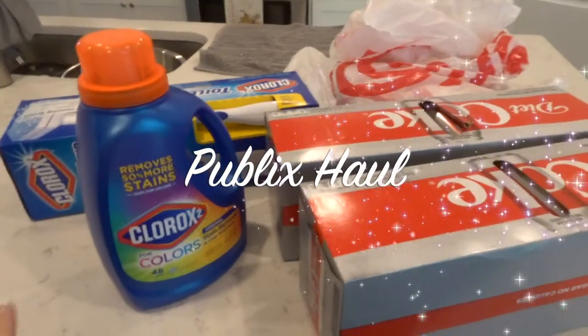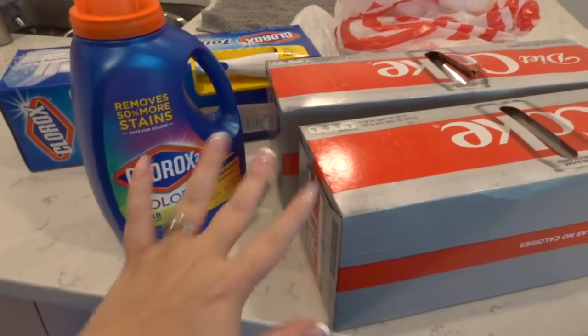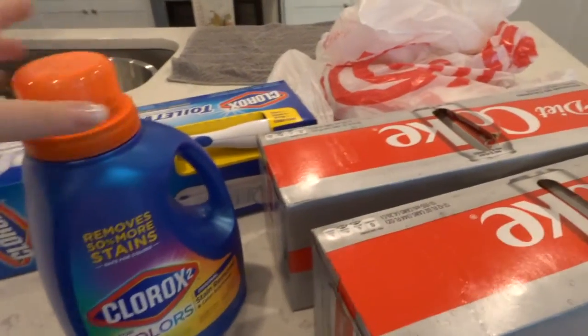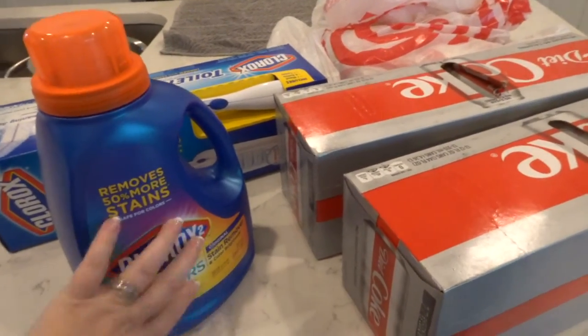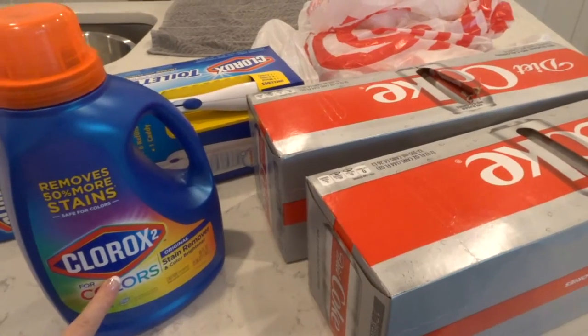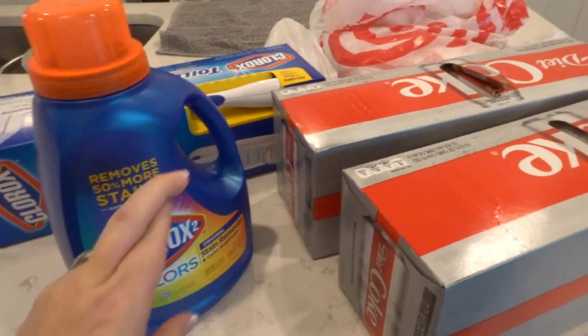Random Publix stuff still out from yesterday. On my way home, I went and got my nails done, and then we went to Bath & Body and to Books A Million, and then we stopped at Publix. I got this because I needed some color-safe bleach, and I think this is the right stuff. Cross my fingers.